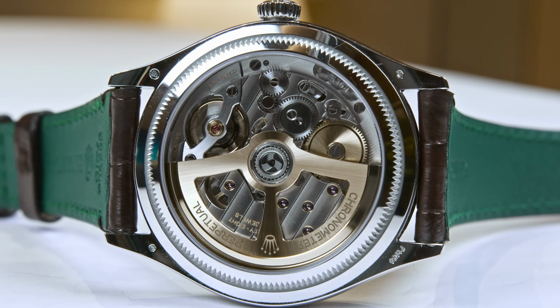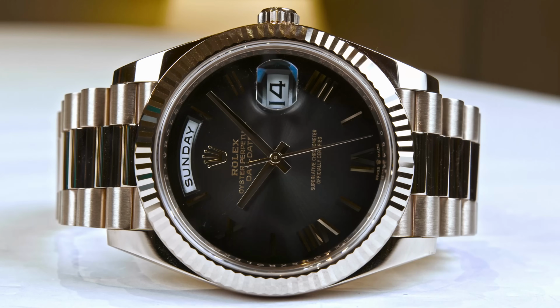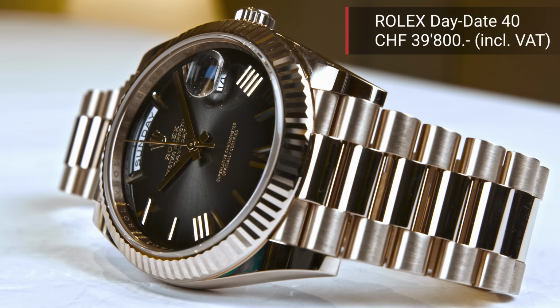This is the new Oyster Perpetual Day-Date 40 in 18 karat Everose gold with a slate ombre dial, fluted bezel, and the President bracelet. You know the watch, it is the legendary watch showing the day and the date.